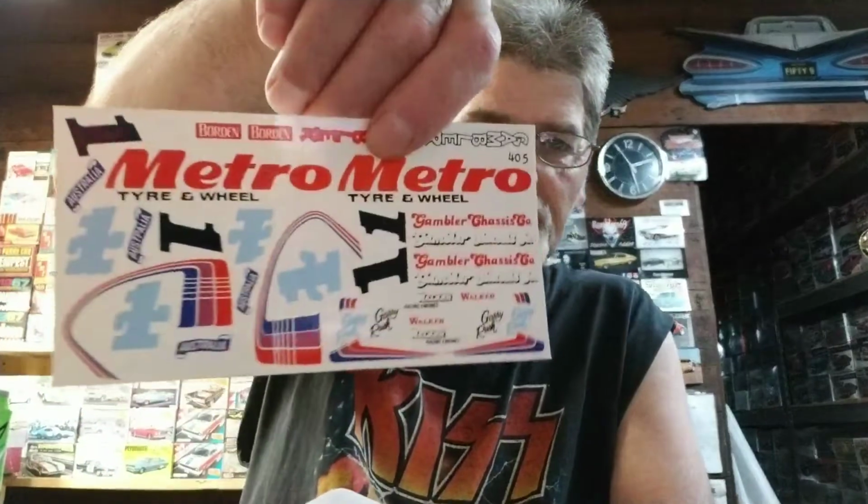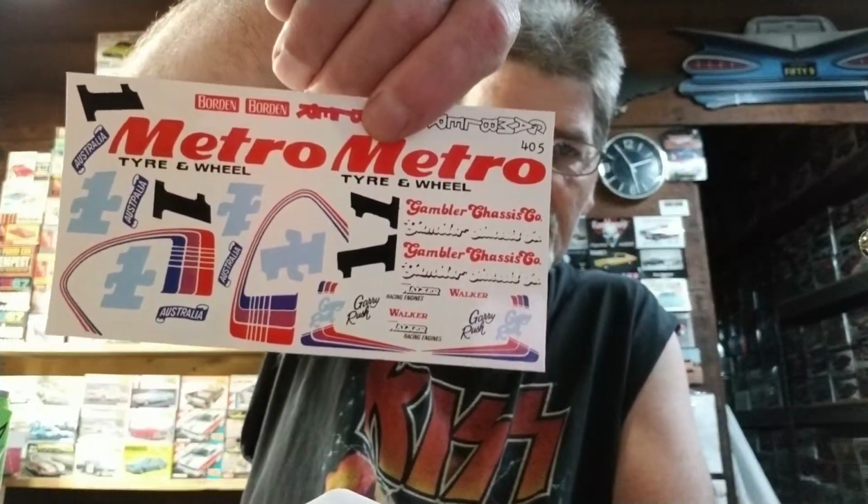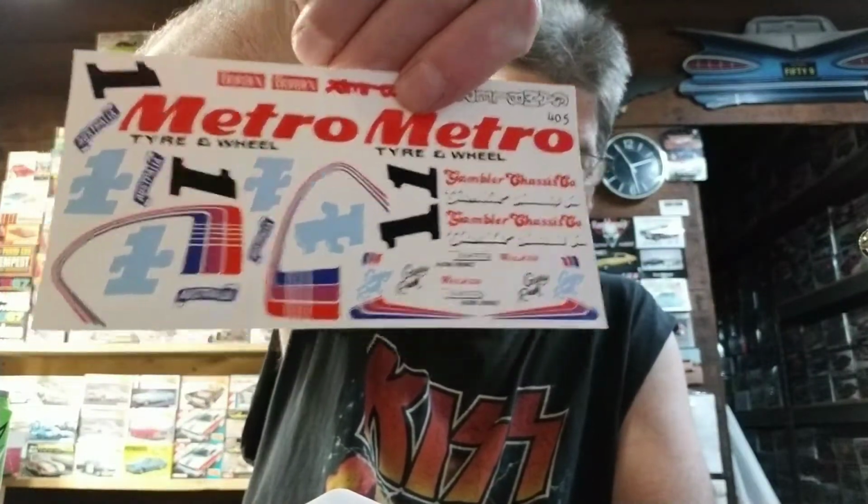So picked up a set of Brad Doty's, Gills drilling. And then I picked up the old Gary Rush, Australian driver back in the day. The old Metro Tire and Wheel, #1. That was always a pretty cool car. I built that one back when that sheet first came out.